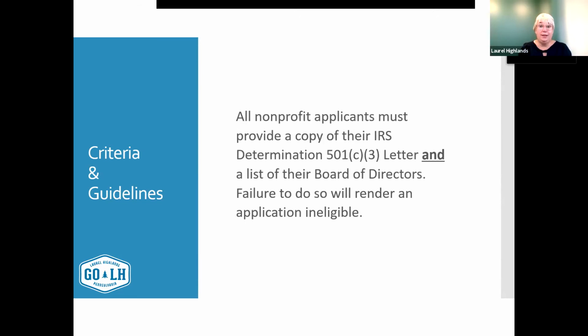All nonprofits, take a listen. You must provide a copy of your IRS determination, 501c letter, and a list of your board of directors. That's important. Make sure you have both of those documents when you submit. Failure to do so, again, will make you ineligible this year.